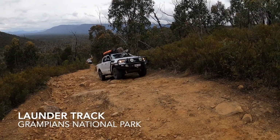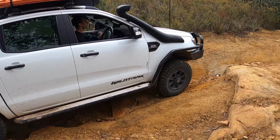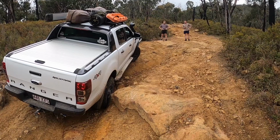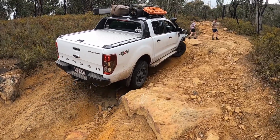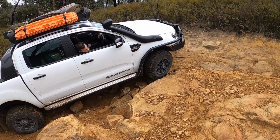So the next track is Launder's track in the Grampians. The Grampians is located in Victoria, sort of on the western side of Victoria. In the Grampians, from what I experienced, most of the tracks around were just dirt roads. However, Launder's track was a pretty serious four-wheel drive track. It was incredibly rocky. You had to pick a very specific line if you wanted to make it up without hitting anything, and there were quite a few tight sections.